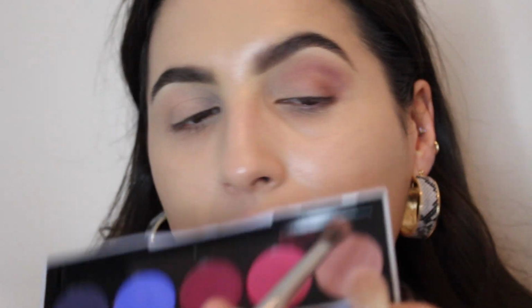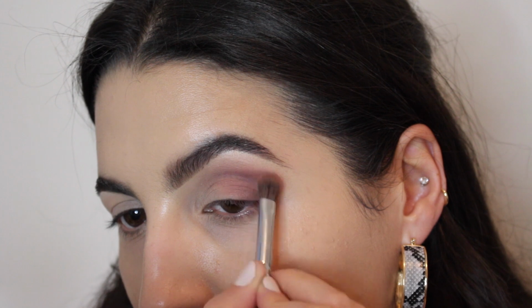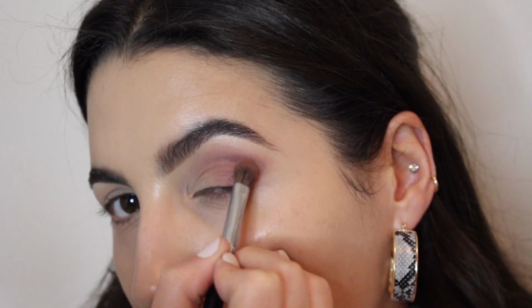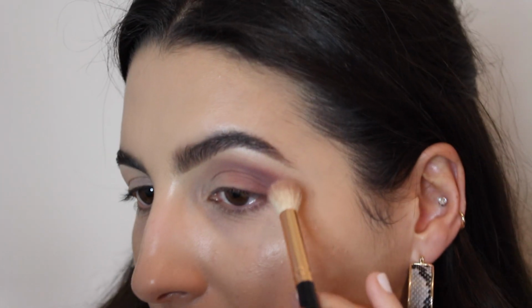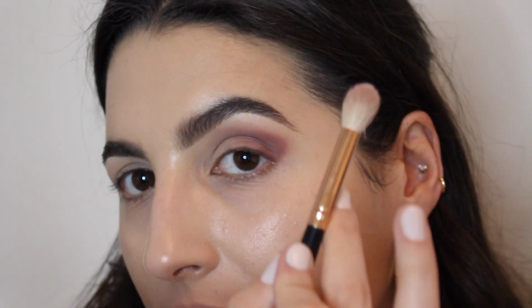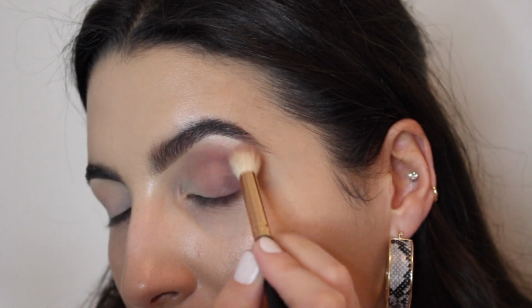Now I'm going back in for more of that same color, doing the same little pattern as before, kind of pulling it like this, and then into the outer portion of the crease. And keeping that shape, I just want to intensify it a little more. Then back in with my fluffy brush, I'm giving it a little soft blend.